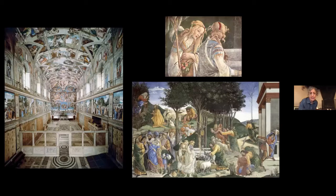Another thing he's really good at is narrative clarity. These are various stories in the life of Moses. And there's a lot going on here, but he's really used composition, landscape, this oblique landscape, trees, and architecture, to separate out all the various scenes.